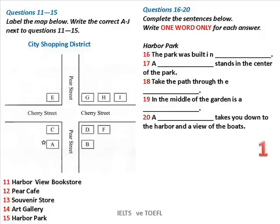Before you hear the rest of the talk, you have some time to look at questions 16 to 20 on page 7. Now listen and answer questions 16 to 20.